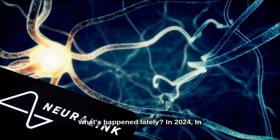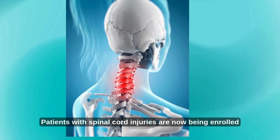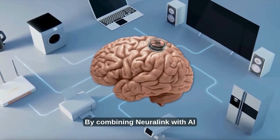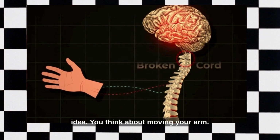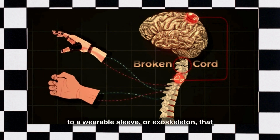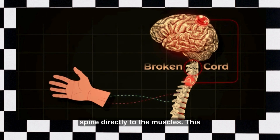So what's happened lately? In 2025, Neuralink announced that it's expanding human trials. Patients with spinal cord injuries are now being enrolled to test whether the device can help them regain movement in paralyzed limbs. How? By combining Neuralink with AI and external devices. Here's the idea. You think about moving your arm. Neuralink reads that thought, and instead of sending it to your paralyzed limb, it sends it to a wearable sleeve or exoskeleton that moves for you. Or the signal is sent past the damaged area of the spine directly to the muscles.